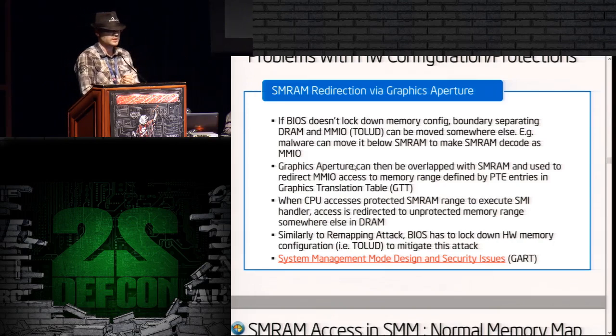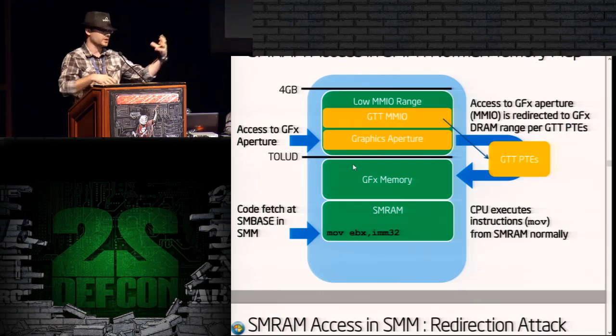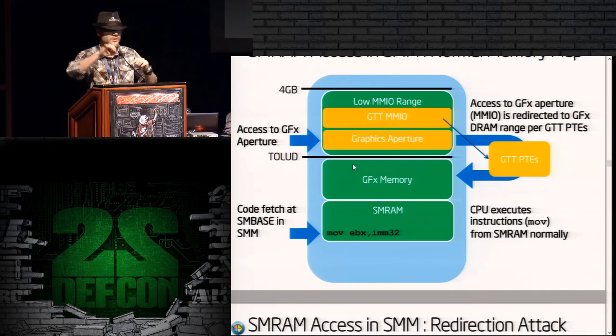So the other type of attack, and I'll show you a picture. A normal system looks like that, including some graphics stuff. For example, there's an MMIO bar that points to the graphics translation tables, and they're used to translate access coming to this graphics aperture, which is the second yellow box, and translate access to that graphics aperture to graphics memory for the graphics driver.